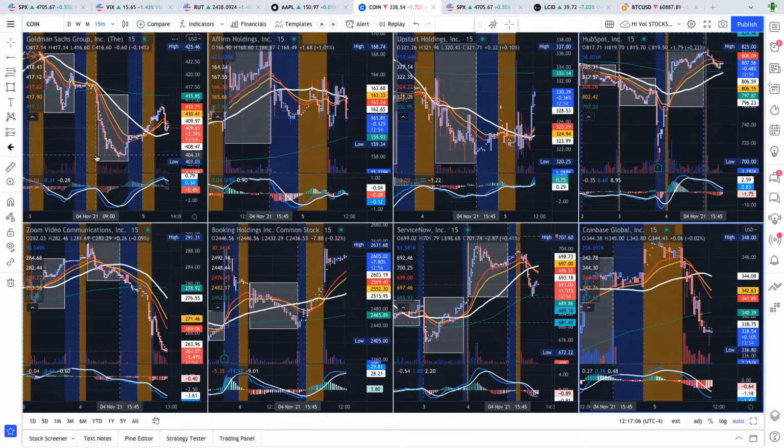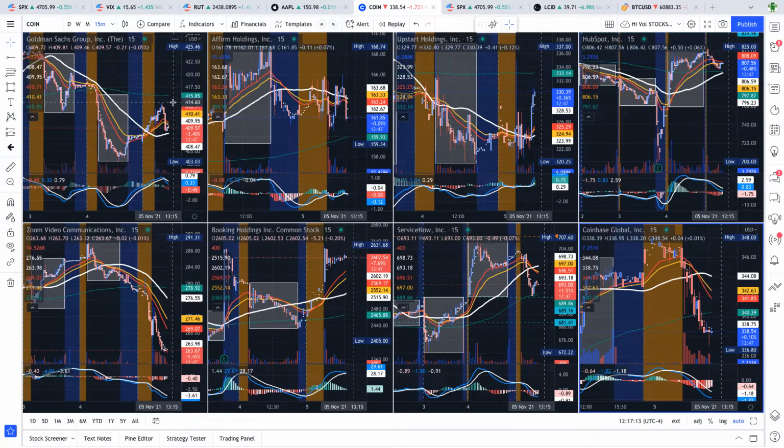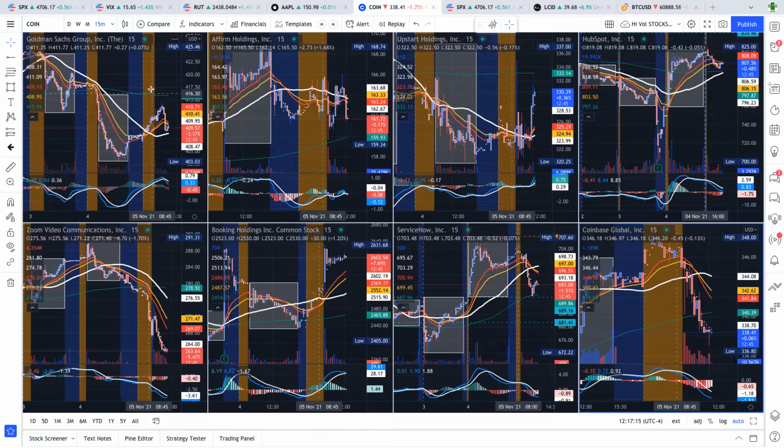Goldman Sachs, Goldman's coming up. So that's where the SPX is up. It's got 416 to be better. If it bounces here, bounces out to the 50, takes out this 414, 416, it can start running higher.